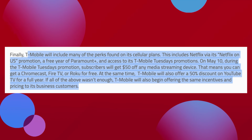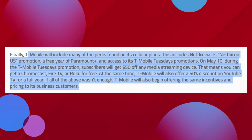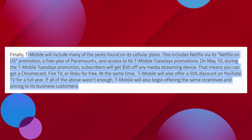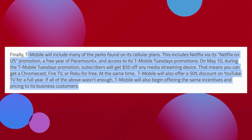You get the service. You also get a bunch of freebies, such as their T-Mobile Tuesday stuff. You get MLB TV for free. You get Paramount Plus TV for free for 1 year. You get half off YouTube TV, I believe now. That's one of the new extras. I believe you also get Netflix for free. That could be another one free. So double check on those last two because they just had an announcement about it. But anyways, you get a ton of freebies as well. So for 50 bucks, you get all of that.